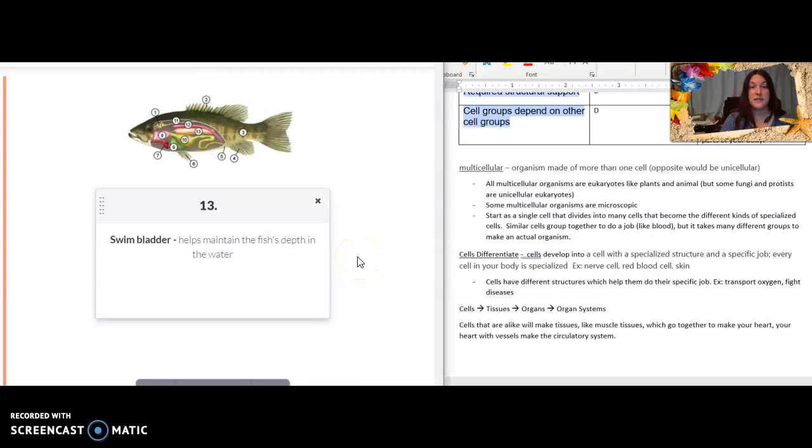It helps maintain the fish's depth in the water. So it's kind of like those air bladders that the kelp had. The fish can control how much air is in its swim bladder to help it float or sink or stay exactly where it wants to be.